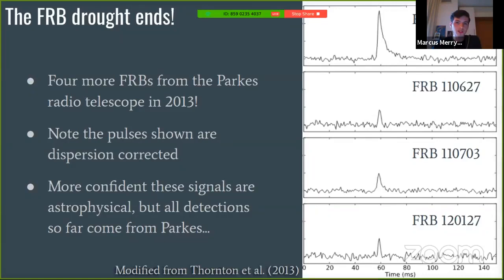So while there was worry about these signals just being from interference, we were very happy to discover 4 more FRBs from the Parkes Radio Telescope in 2013. And while this meant that we had a sample size of greater than one event now, there was still a little bit of worry.